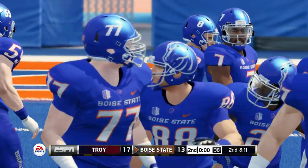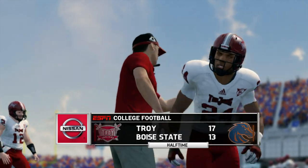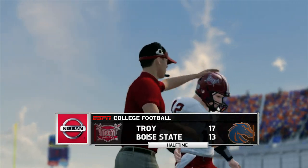From their own 27-yard line, it's second down. We've played a half of football here. The Trojans lead it by four.